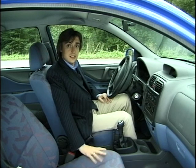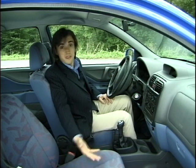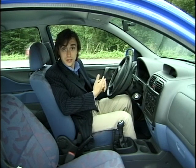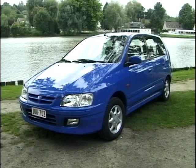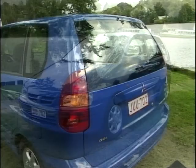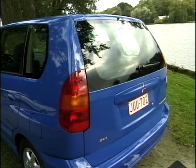Mitsubishi say it's in direct competition with your family hatches, perhaps even small estates, but also things like Ford's new Focus and the Mercedes A-Class. So what we seem to be getting here is almost another class entirely of a family hatch, a 5-door, but that's kind of bloated a little bit, in which there's a bit more room.